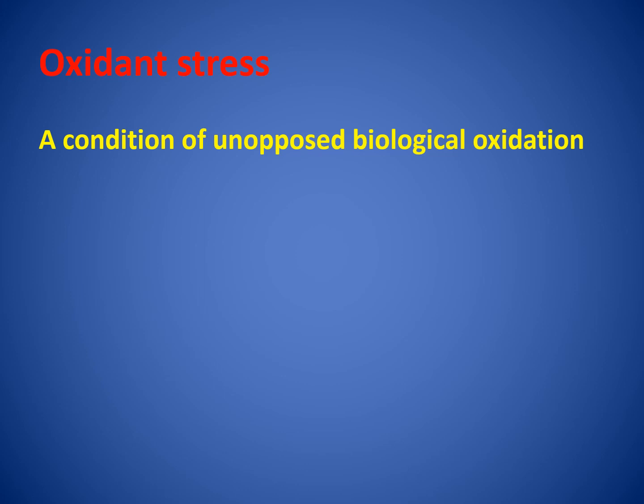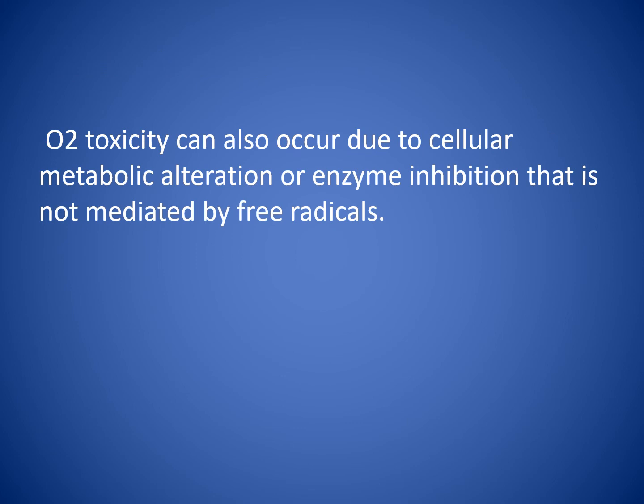Oxygen stress is a condition of unopposed biological oxidation. We mean there is an imbalance between the production of oxygen-free radicals and antioxidants. This imbalance is in favor of the oxygen-free radicals. Hence the name oxidant stress. Oxygen toxicity can also occur due to cellular metabolic alteration or enzyme inhibition. It's not mediated by free radicals.